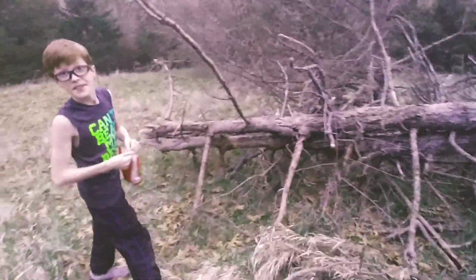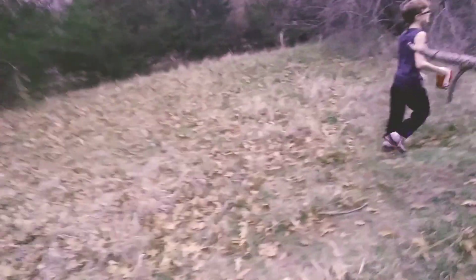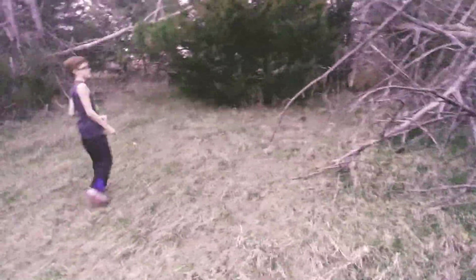Let's go over to where the orange thing is, where you tied the orange thing up. Hey guys, we haven't been here in 3 days. That wind, I remember that. That's new. Oh, dude. That is new.